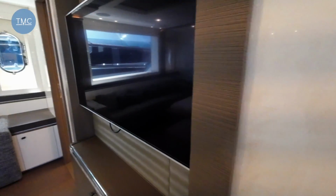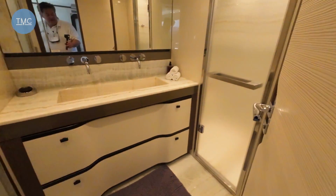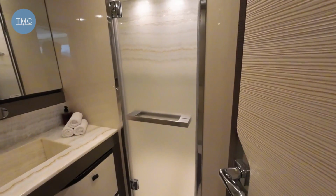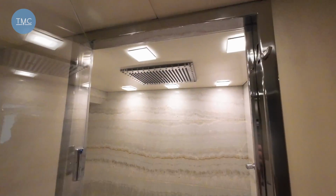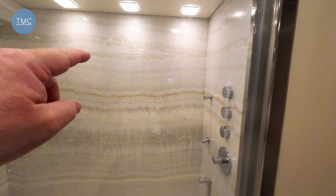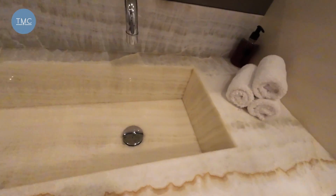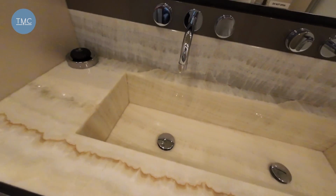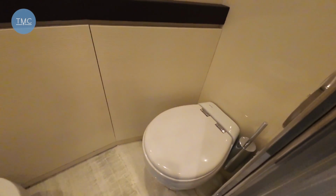And then across on the port side is our heads, our ensuite. So 2 compartments in here. On this side we've got our shower compartment with a seat in case it all gets too much. Massive rainfall shower head there as well. This is quite clever as well, because the top here is clear, and as you move down, see, it's frosted to save any embarrassment. Beautiful marble sink here, which is gorgeous. And then over on the left hand side we've got our loo and our bidet.